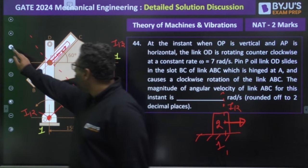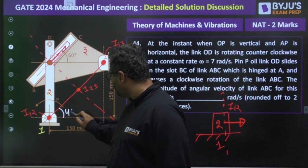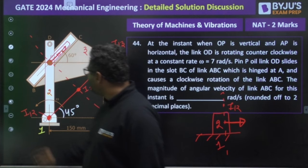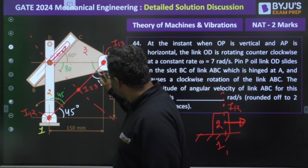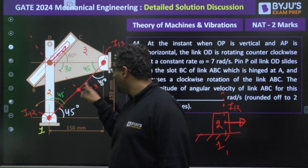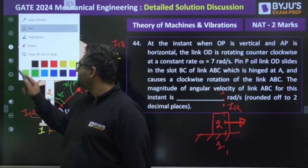And now we need to take care of the angles. You can see here this side is 150 mm. This side is also 150 mm. So by that logic, this angle should be 45 degree, and this angle should also be 45 degree. And if these are 45 degree, we can also say this angle to be 45 degree. And if this angle is 60 degree, this angle should be 30 degree. So if this is 30, this is already 45. This angle cannot be 90. This angle will be what? 45 plus 30 is 75. So this should be 105 degree and this should be 75 degree. So guys, this is how the geometry of this figure is.